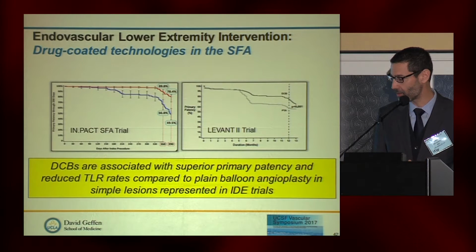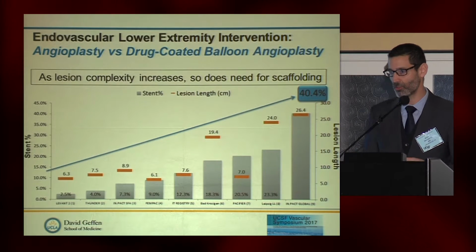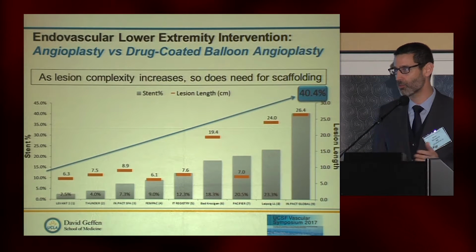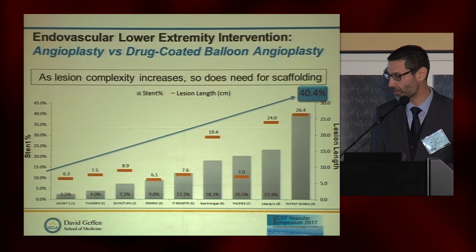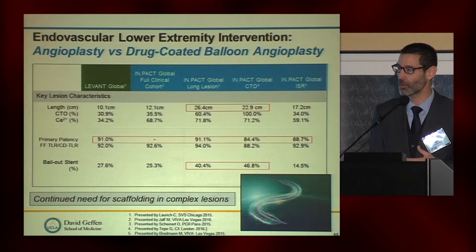So I think both of these studies show that there's a superiority of primary patency and TLR rates in using this drug-eluting technology. One of the problems to this, though, is kind of what I alluded to before. These were fairly selected patients with simple lesions, and all of the studies, both here and worldwide, that have looked at drug-coated balloon angioplasty have shown that as we get increasingly complex and longer lesions, we have a problem with the need for increased stent usage. So these balloons alone obviously don't deal with the mechanical issues involved. So there are some cases where we certainly are going to need to use stents.